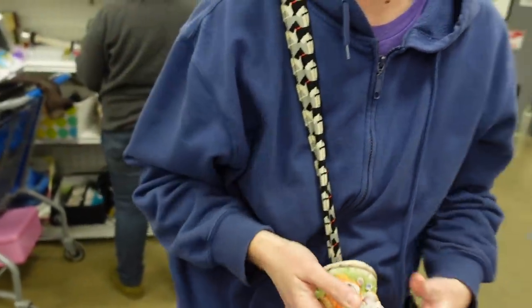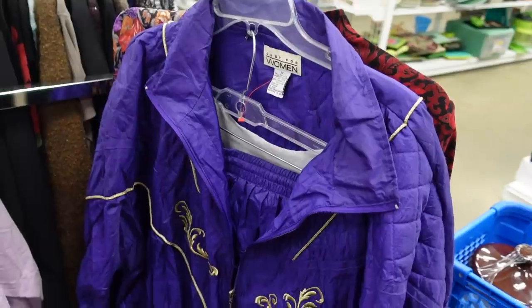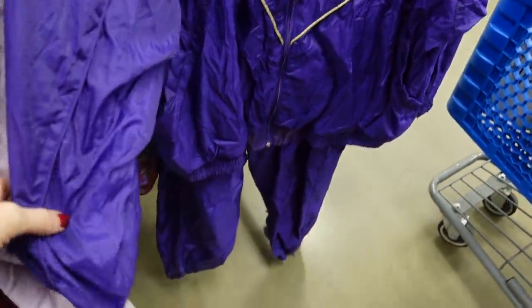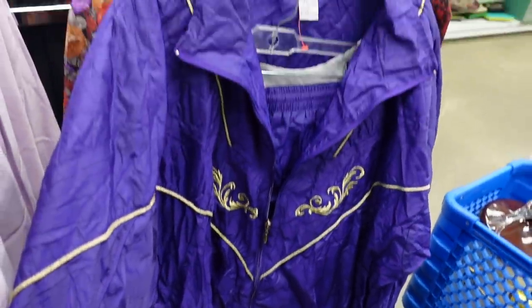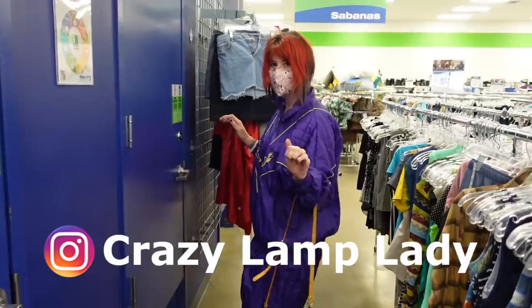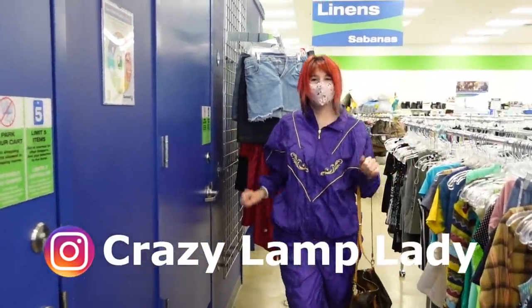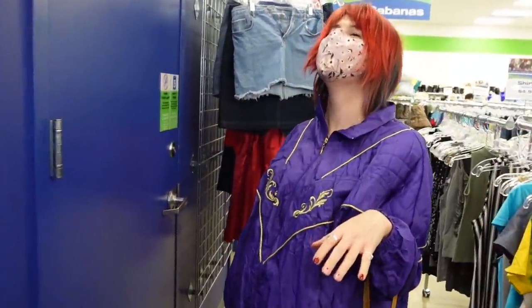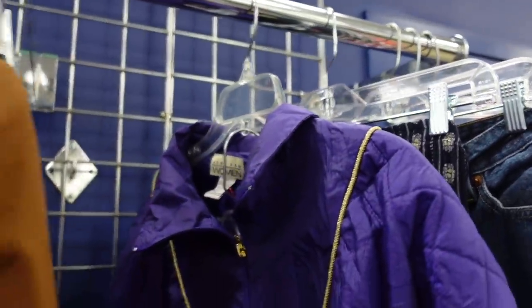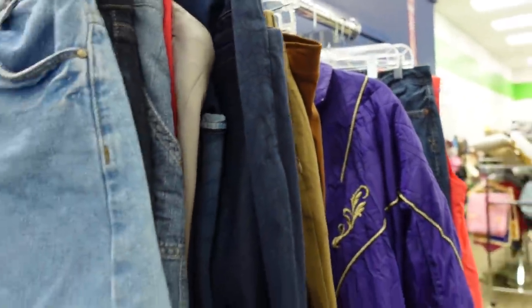Then I found this. And this was really exciting because this is like so 1990s and I had to try it on. And if you watch on Instagram, there was definitely a dancing montage that involved more than just wiggling around. Of course, then I put it back because I really don't need it. It's very loud.